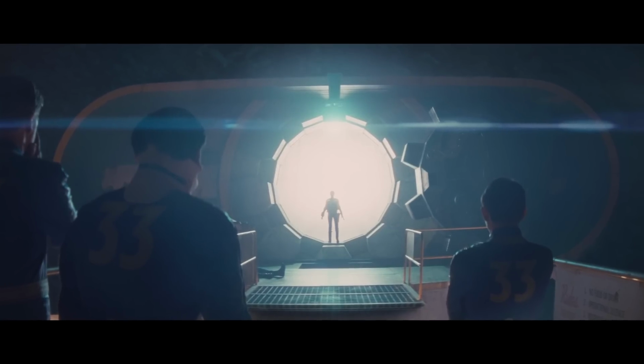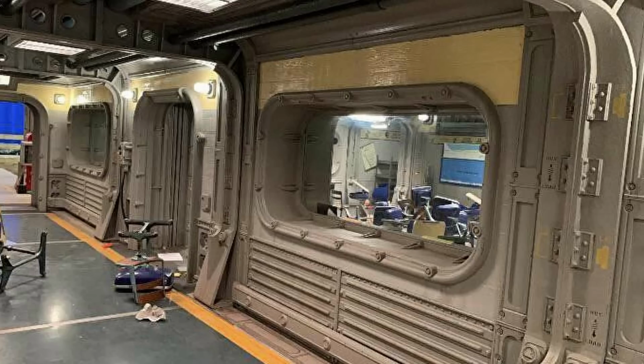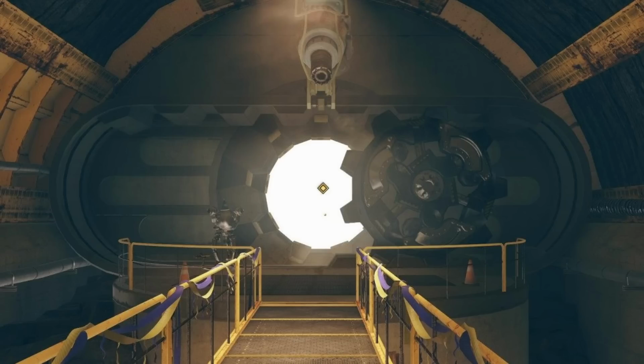Starting with the official image then, we have our first look at the vault entrance. Although some of the previous leaks have shown us different shots within Vault 33, this is the first time that the classic doorway has been revealed. Before taking a closer look at the smaller details, I was immediately struck by how similar the design and parts of the scene composition were to leaving the vault in Fallout 76.